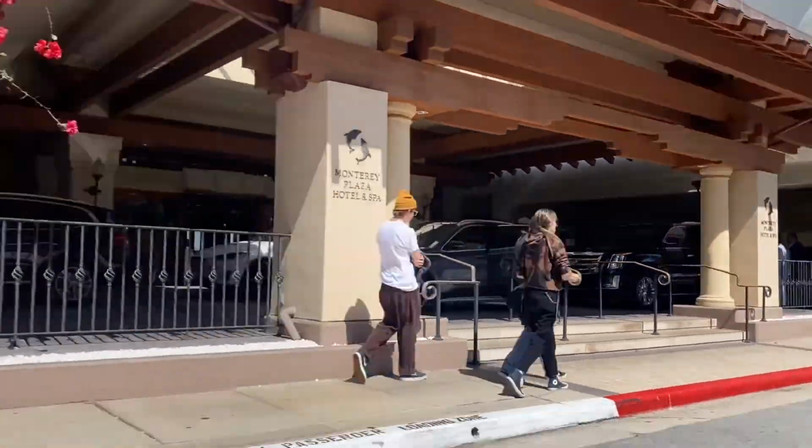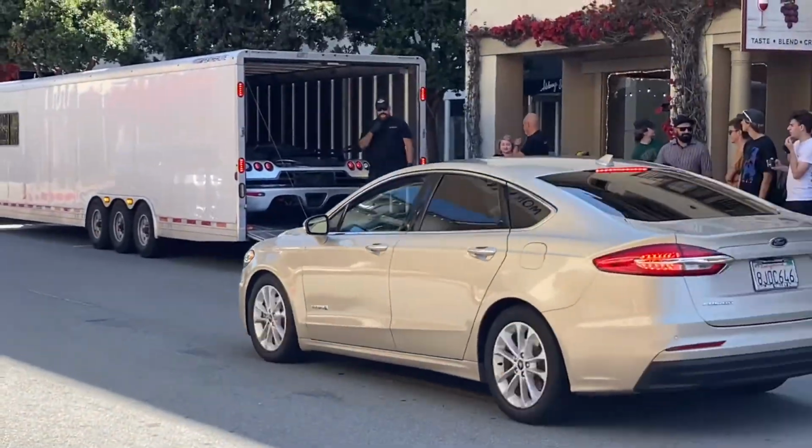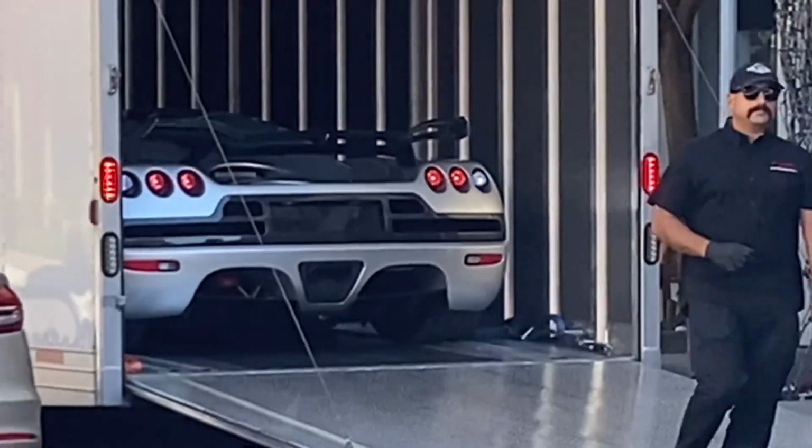That's a 5G Speed Legends right there. I'm gonna get down and record that. There is a Koenigsegg CCX being unloaded as we speak.